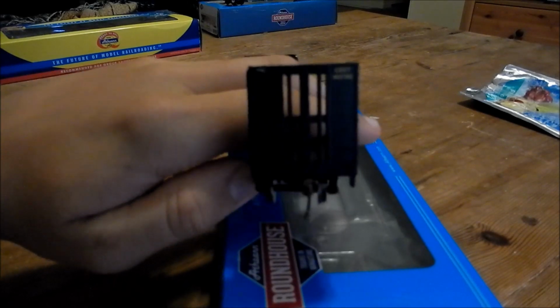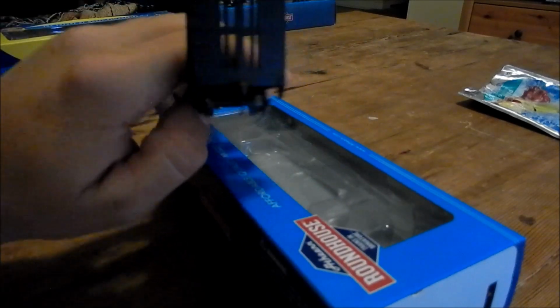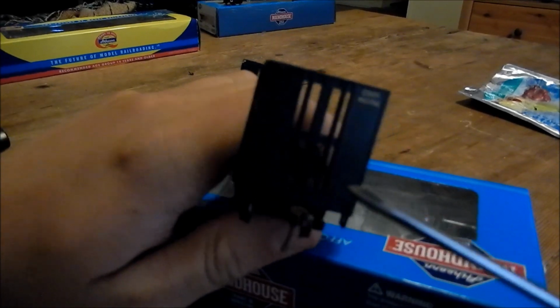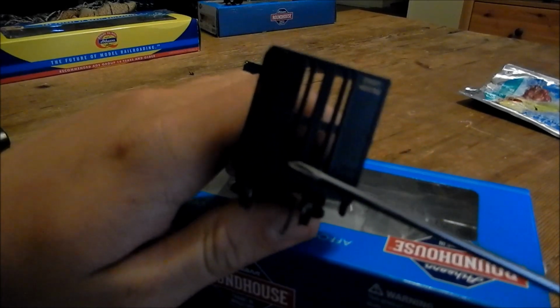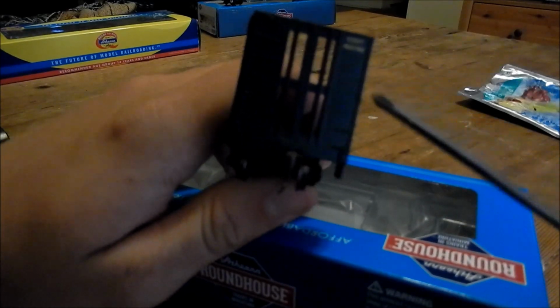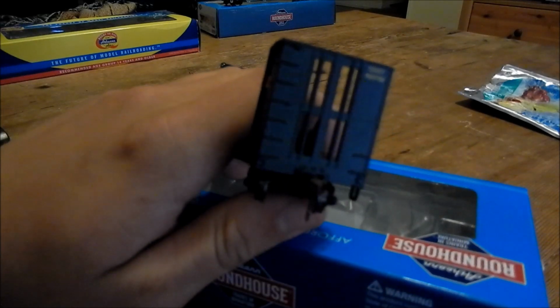Alright, let's do a feature overview of this car. As with other Roundhouse cars, they have a little bit more detail than the ready-to-roll cars, obviously. As you see here, this is the bulkhead, or end wall, to keep the load from shifting, as I said earlier. Lots of rivets here, specifically on these beams between the holes, which is really cool. Rivets across there, rivets down here, even rivets around the top. And here are the grab irons, and no, they're not separately applied.